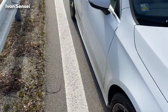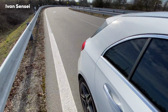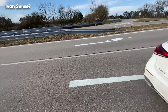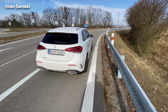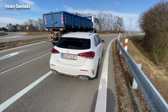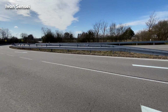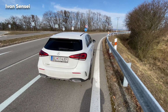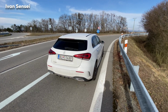And the good thing is I had the tire pressure monitor on the dashboard, so I immediately saw that there is a leak of pressure. So I slowed down and got here to the safest distance, because there is a highway and I didn't want to stop on the highway because it's too much traffic, so I stopped here. And now I'm waiting for someone to call me and pick me up and repair that.